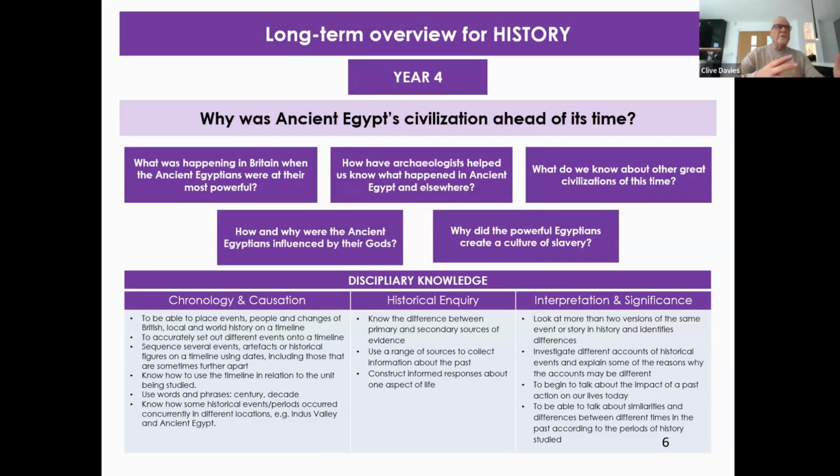They've covered it before. They would, for instance, say that much of the ancient Egyptian civilization's most powerful period coincided with the time when we were in what we call the Iron Age in the British Isles. And therefore, we can look at what different lifestyles were like at that stage. The next one, of course, is very disciplinary, because we're asking children to think about the impact that archaeologists have had on helping us know what went on in ancient Egypt at that period of time.